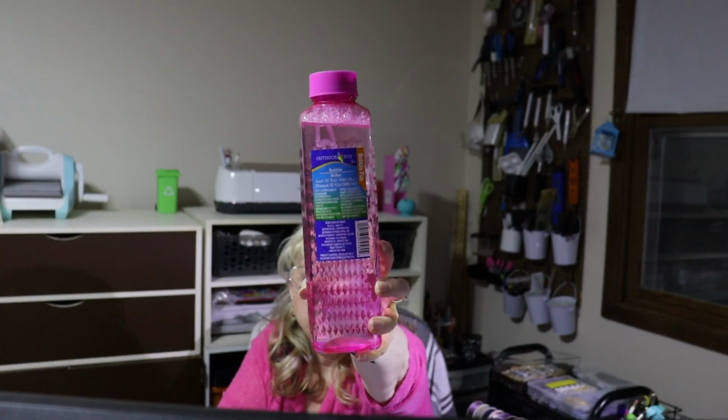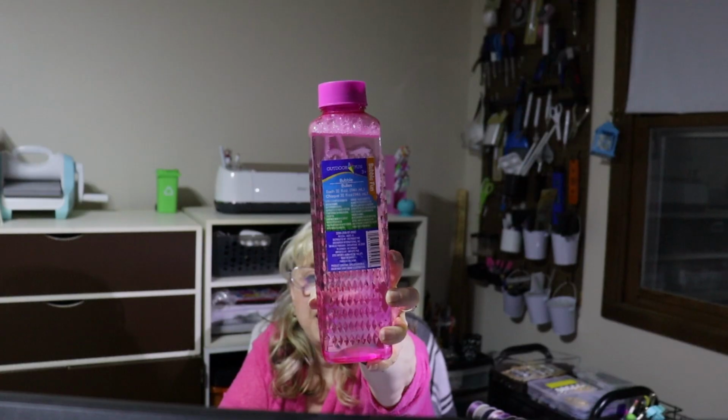I also found, and of course she is too young for this, so this will have to be parental or grandparental supervision, but these are bubbles for outside. So 32 ounces. This is a pretty good sized container of bubbles. I thought that was a really good deal. I can't remember if that was $1.25 or $1.50. I want to say it was $1.50.